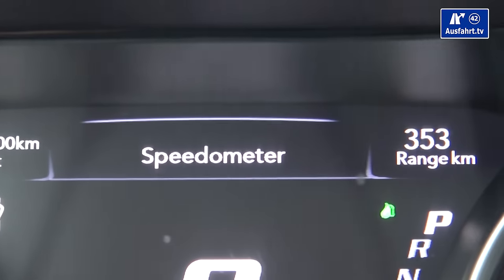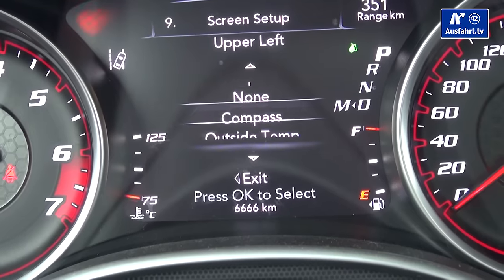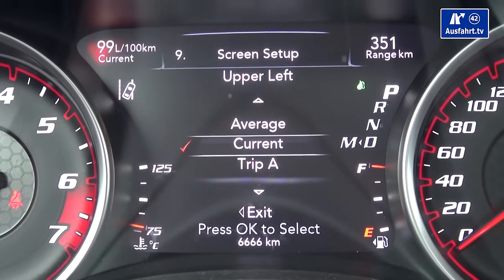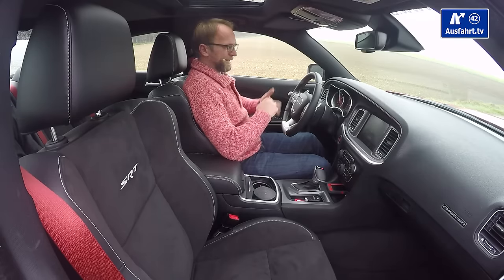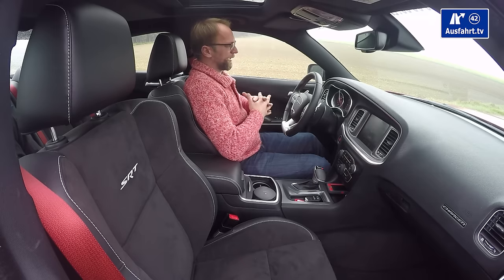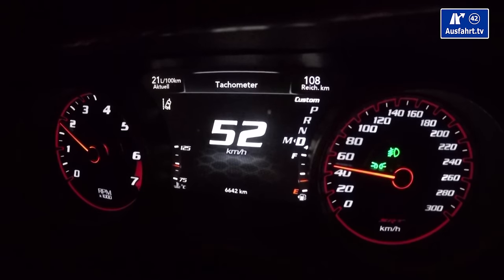On the upper part, we have three different sections. We can put different values in each of them, and you can choose yourself what you want to see: the time, the range, the average fuel consumption, the current fuel consumption, trip A, trip B, nothing, compass, or the outside temperature. And you can do this for all three slots. Then in the very lower part, we see how much mileage the car already has. In our case, wow, it's 6,666 right now. I think that's kind of cute. You can enable and disable this, as well as tell the display to show you the current gear you're driving in, which shows attached to the speedometer on the right side. So that's neat too.